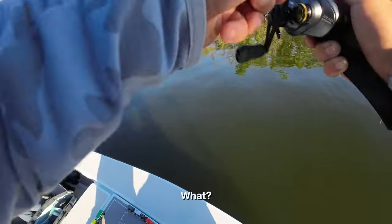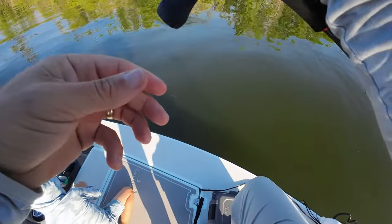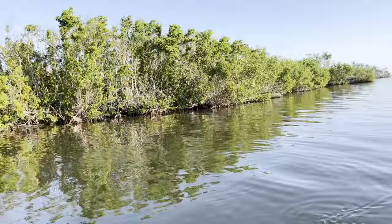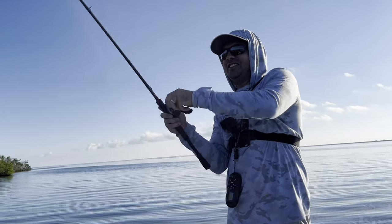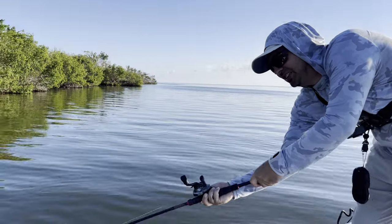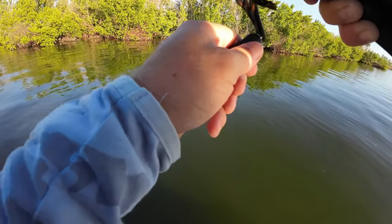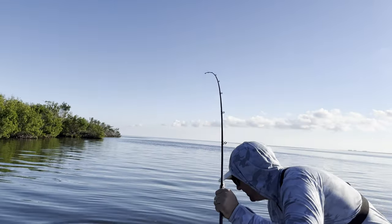You might want to move your trains though. What? You may want to move your trains. Saw the boat, he's gone. Man, for a little guy, these reds have been putting up a fight lately. Must be the right water temperature. They're strong. He's coming back to the boat. Oh, didn't like that either. Wow. I don't want to lose it. Yeah. There he goes. I think he gave up there.